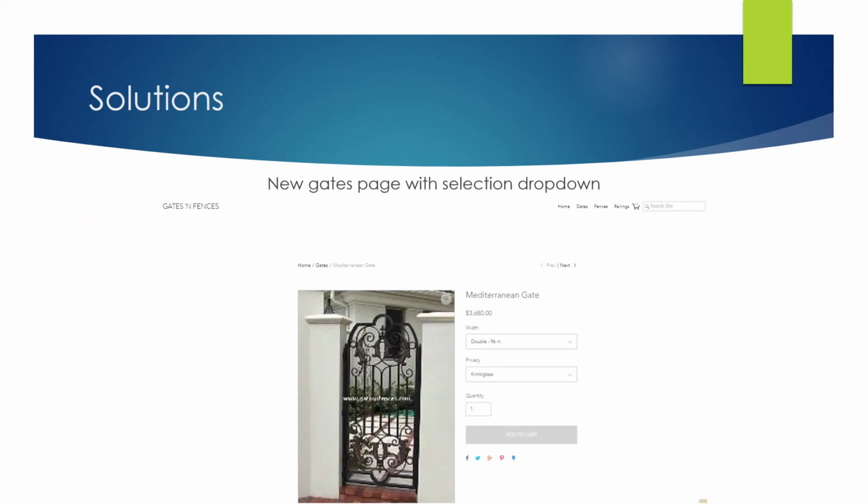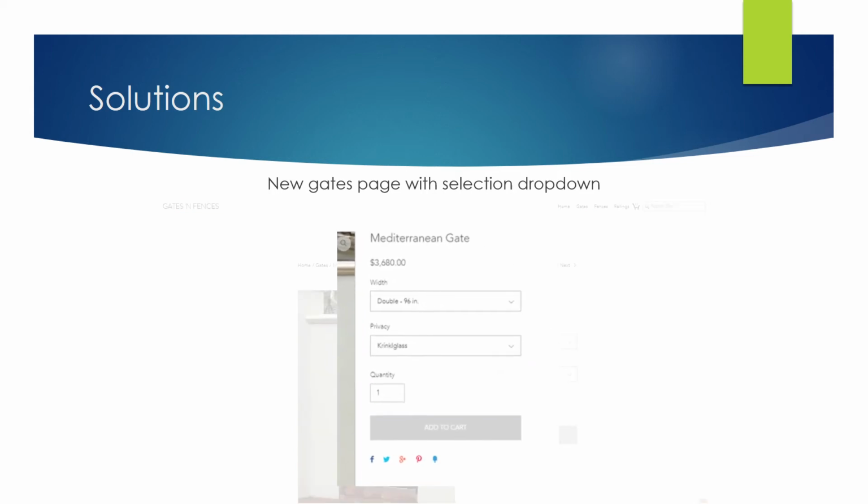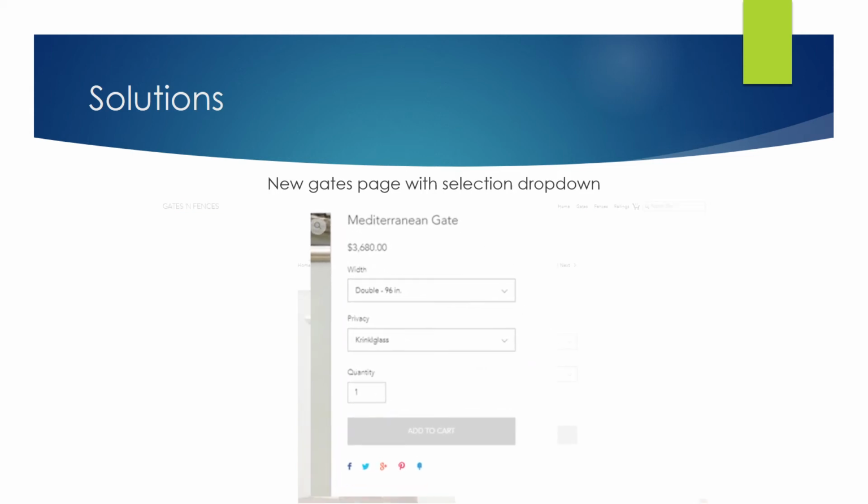When purchasing a gate, instead of being offered every selection at once like the old site, you are presented with another set of drop-downs to choose your gate width and, if you so choose, style of privacy glass.